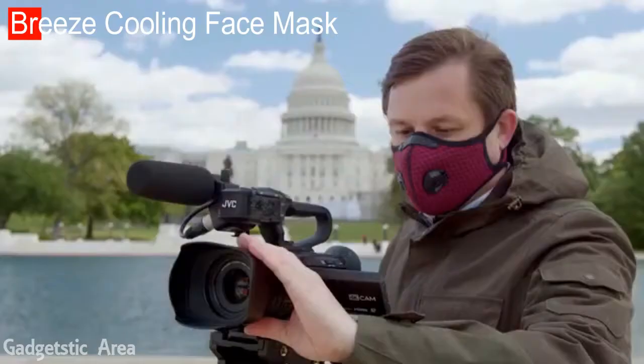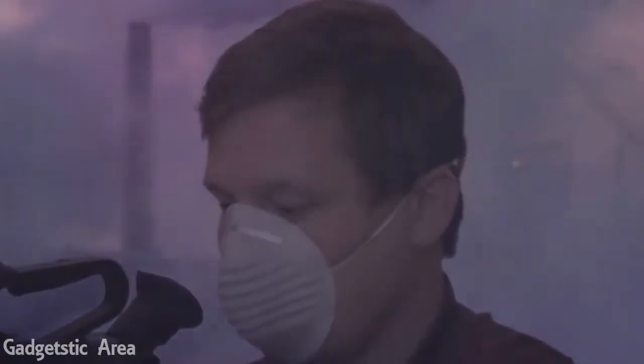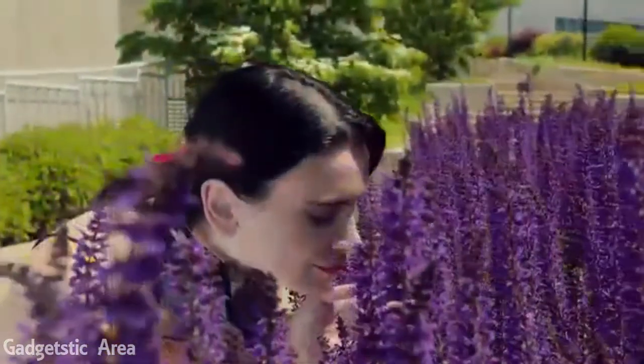I work as a cameraman, and wearing face masks has always been a part of my job. Finally, I realized there is no universal mask that you could always keep in your bag just in case. The mask that protects you from dust, pollution, bacteria, and still is easy to breathe in.